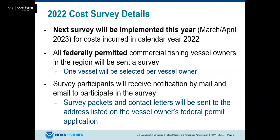So that leads us to the next iteration of the survey. We are implementing the survey this year. So we're targeting March and April to start fielding our cost survey. And we're looking for costs incurred in calendar year 2022. That's why the name of the survey is 2022.